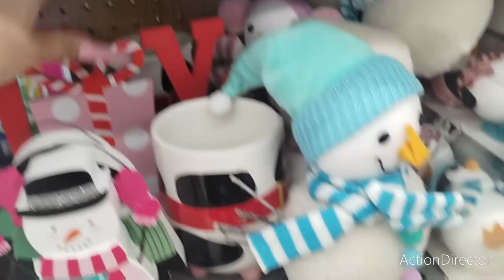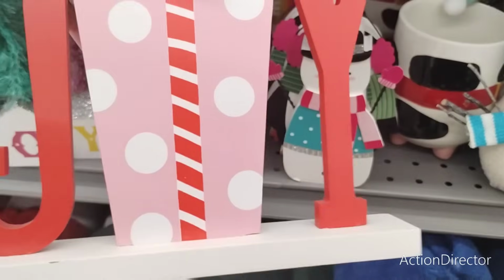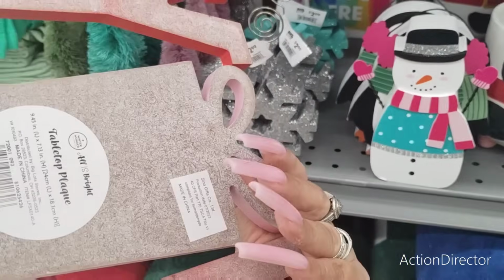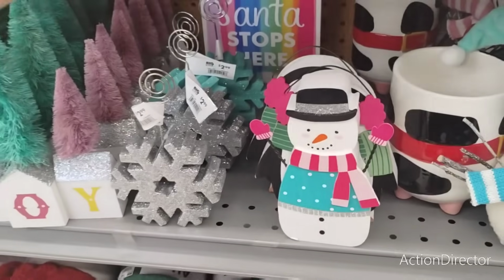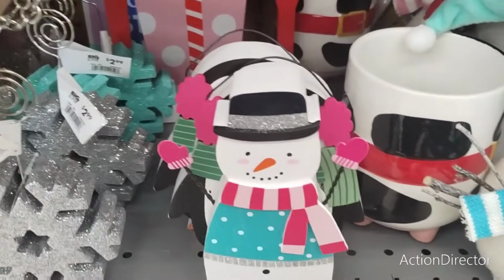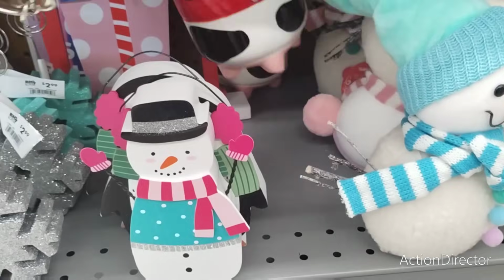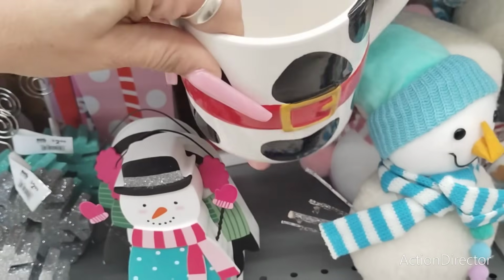We also have Joy tabletop decor. The Total Glam Joy. This is adorable, coming in at $2.99. That is a really good deal. They're definitely giving Target Dollar Spot a run for their money. I totally like it. Look, the cow is a Santa mug. That is adorable. That is coming in at $4.99.